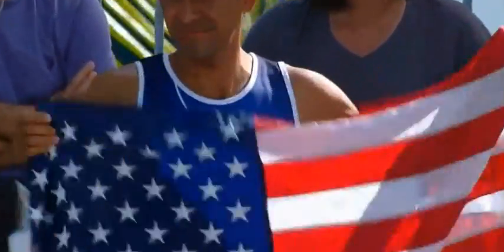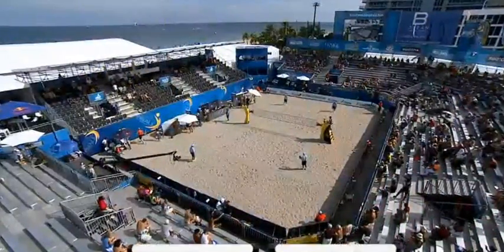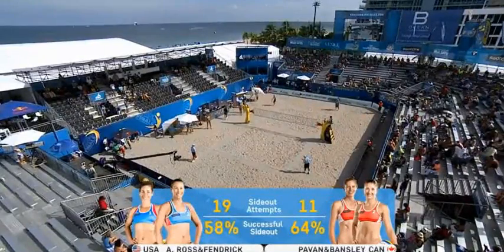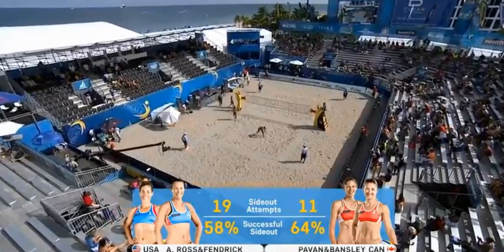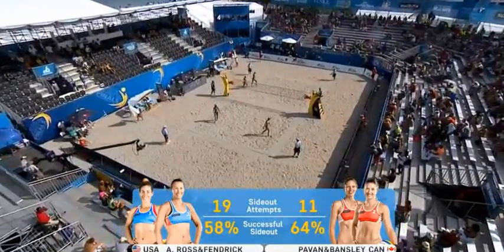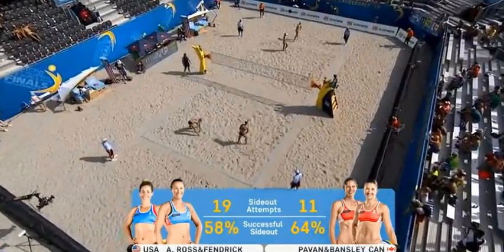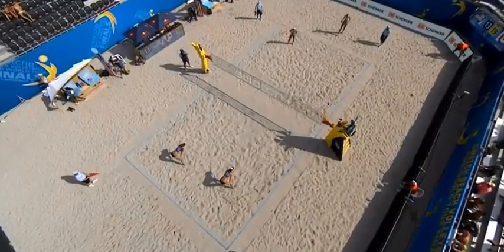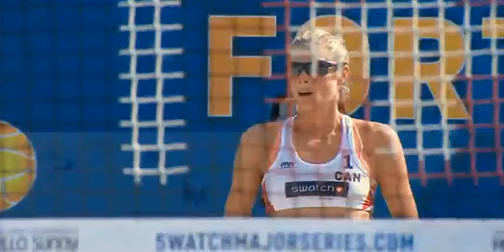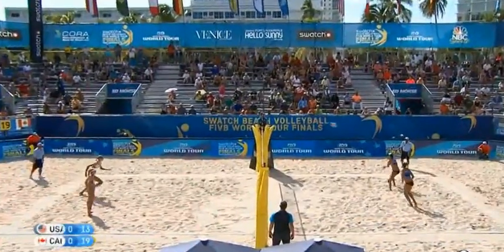Remember, it is hot out there. Steamy, humid. The players, yeah, they are getting a little bit tired. Remember, this is the second set for both of them. Looking at the side-out attempts for Team USA, 19, and for Team Canada, 11. Only 58% successful side-out rate. They need to raise that to around 80, 85 to make sure they're going to get a win. The Canadian at 64%, just 6% more, but that 6% has been just enough, and the Canadians are winning the broken plays. That's given them this 6-point advantage.